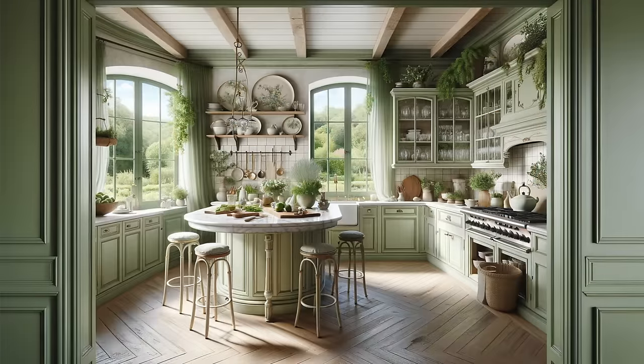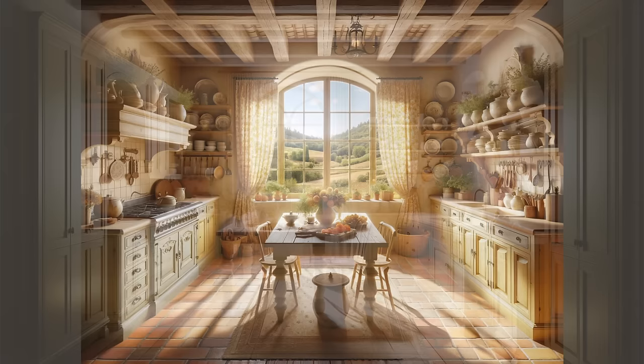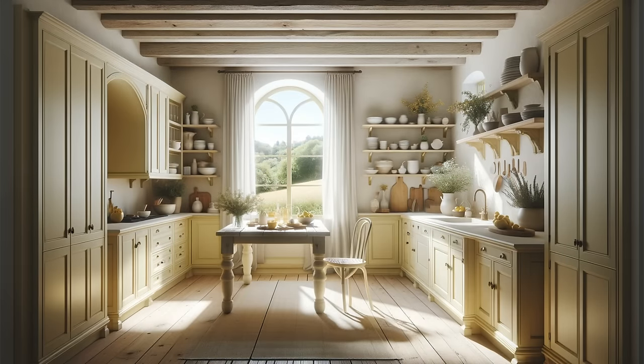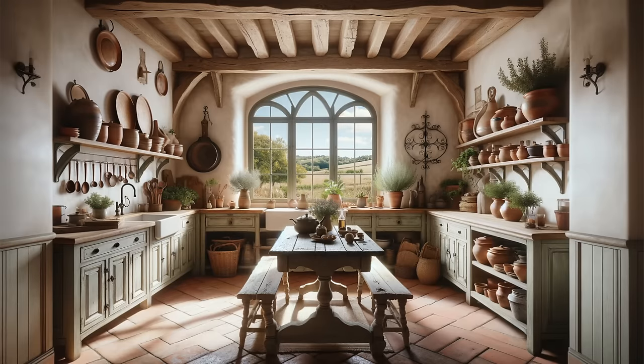The use of open shelving to display fine china or cookware, and the inclusion of a central island for both preparation and casual dining, add to the kitchen's functionality and aesthetic appeal. The color palette remains soft and muted, with occasional splashes of color through tiles or upholstery, maintaining the overall elegance. The French kitchen is a testament to the balance between traditional beauty and practicality, creating a space where cooking is not just a task, but a delightful experience.